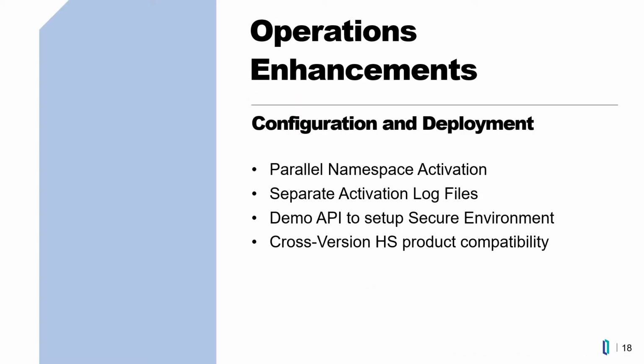Moving on with operational enhancements, some items related to configuration and deployment. For those folks that have large deployments with large numbers of namespaces on a single instance, you can now activate those namespaces all in parallel instead of one at a time, so that's nice. Activation log files are now separated by namespace.